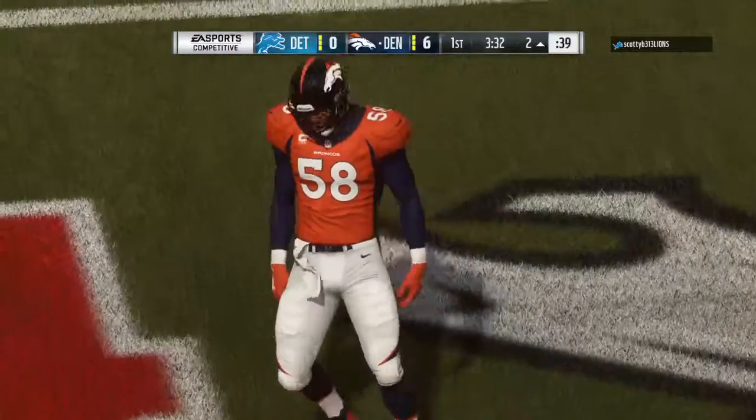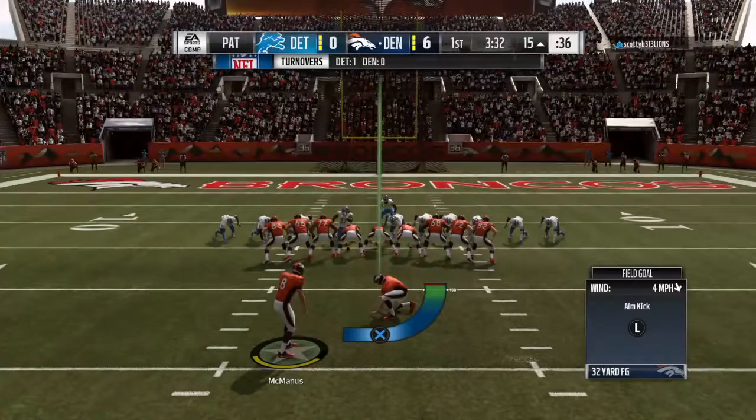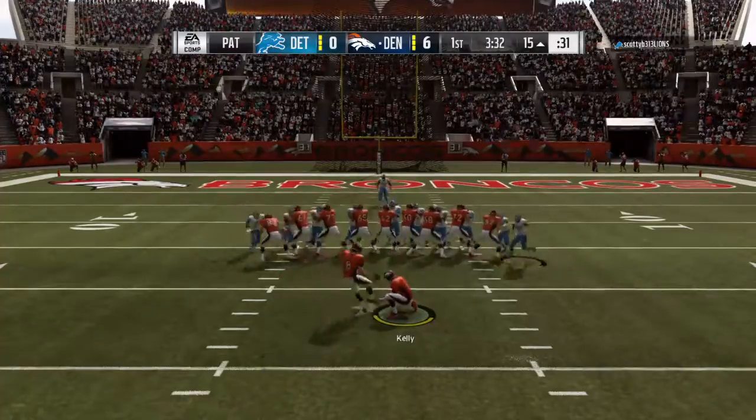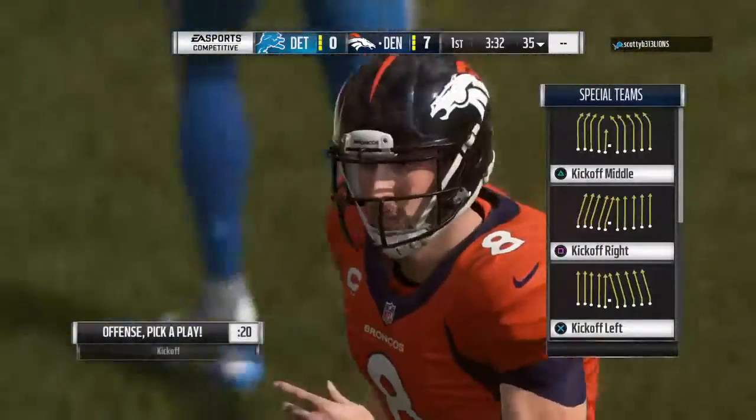Short throw, pick 6 right there, those linebackers. They love when those short throws come and those eyes get real wide, don't they? How about the anticipation on the play? Reading, reacting, and then the ability to catch the football and take it in the opposite direction. Extra point from McManus is good. And it's now a 7-0 game.